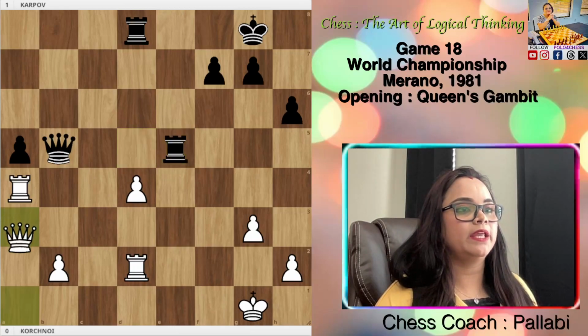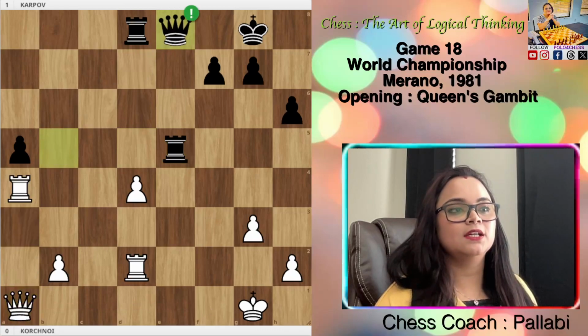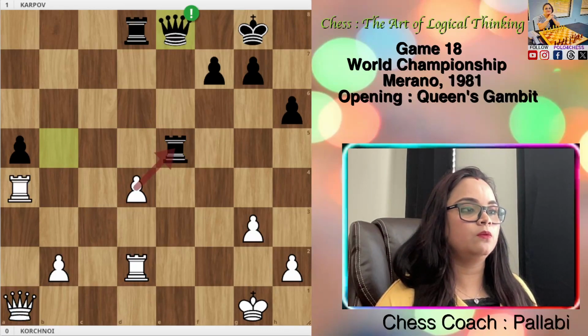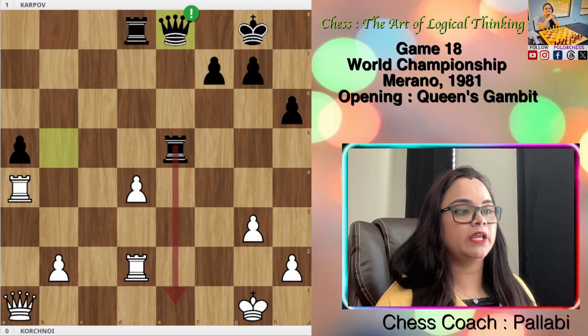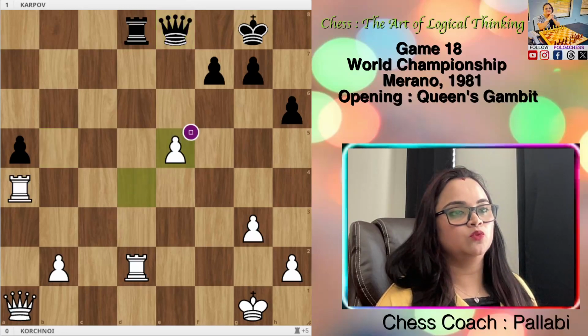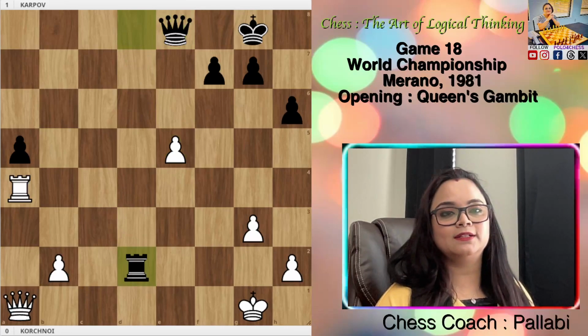Now white played queen a1, controlling the first rank. Black played another good move, queen e8. A beautiful retreat which compels his opponent to take the unwanted rook, because right now black is threatening to play rook e1 check, and it's a double attack. White captured, that's the only move, rook takes d2. Now black gets a rook on the 7th rank.